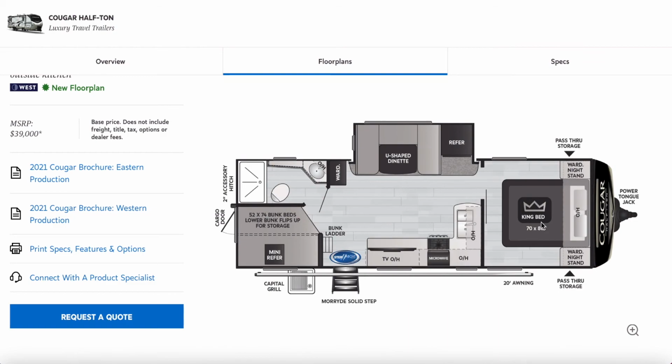So this model has a king bed, which is awesome to have that little bit bigger bed, if your kids want to jump in bed in the morning, or if you just like to spread out. This is a nice size bedroom. It's got nice area for your clothing to store. Your dinette is nice, large, U-shaped. Still, you could probably fit a couple adults and a couple kids. It's not like you can really fit 6 people here.